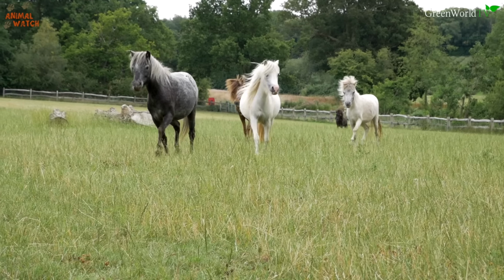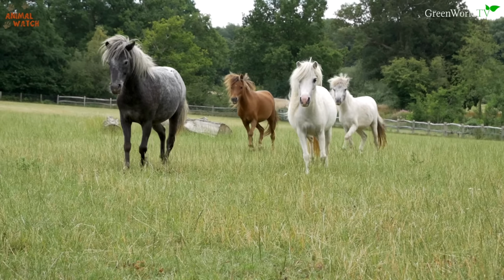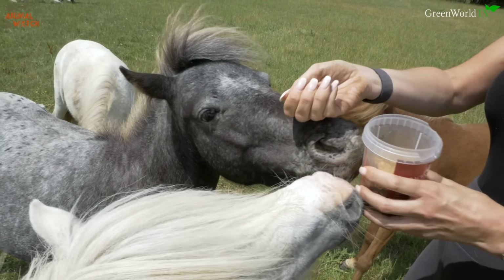Wow, these horses were a delight, so tiny and perfect, cheeky and affectionate.